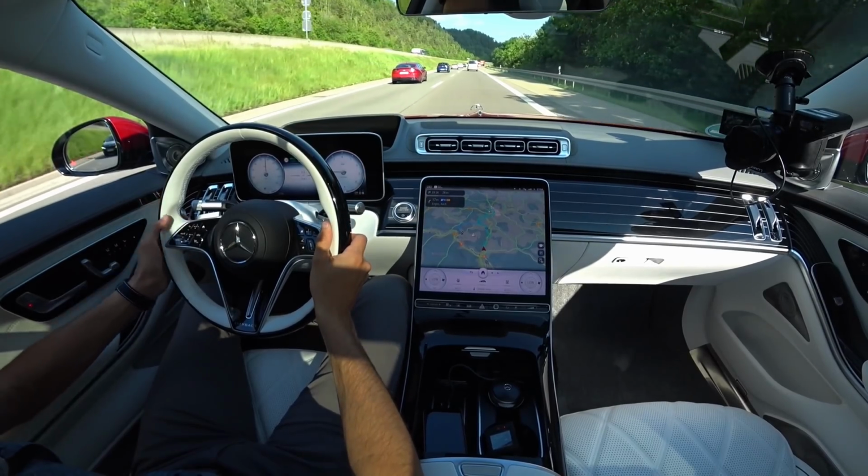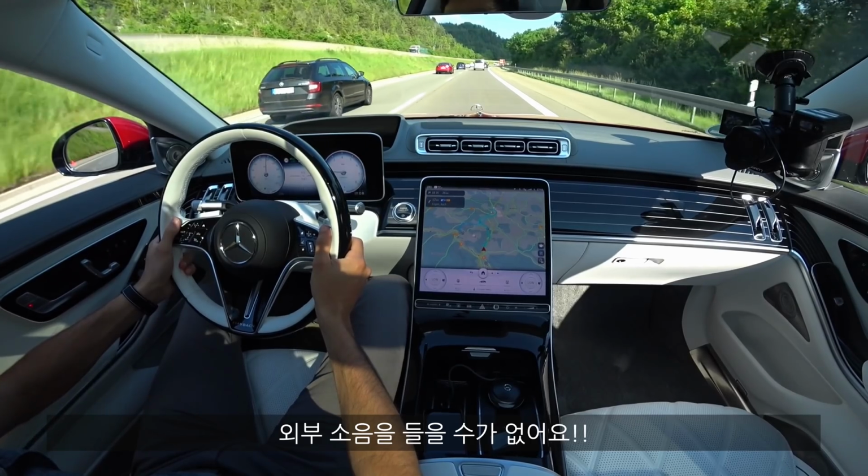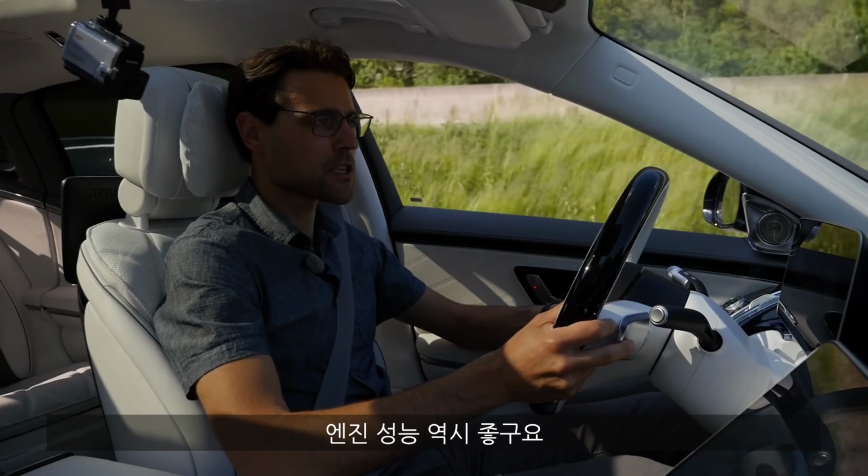And here at 100 kilometers or 60 miles now, you hear, once again, nothing from the outside. The noise insulation is so superb, and of course, great performance from the engine anyways.